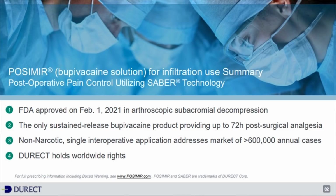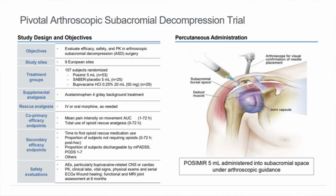It's a non-narcotic, single intraoperative application that addresses a market of over 600,000 annual cases, and DRRX holds worldwide rights. Pozimir is administered into the subacromial space under arthroscopic guidance, where it can directly address the source of post-surgical pain. This FDA approval provides an important new option to help orthopedic surgeons in their efforts to minimize opioid use while managing acute pain for up to 72 hours after this painful surgery.